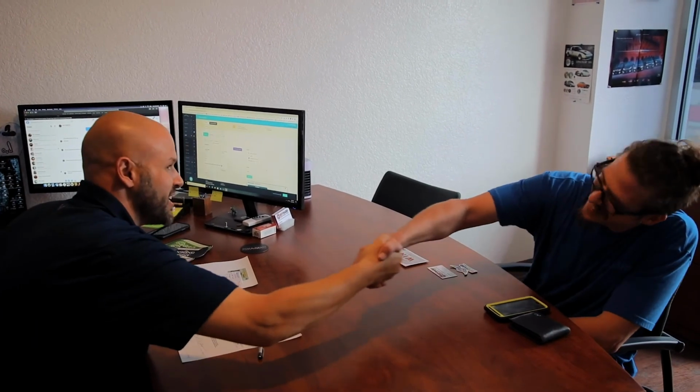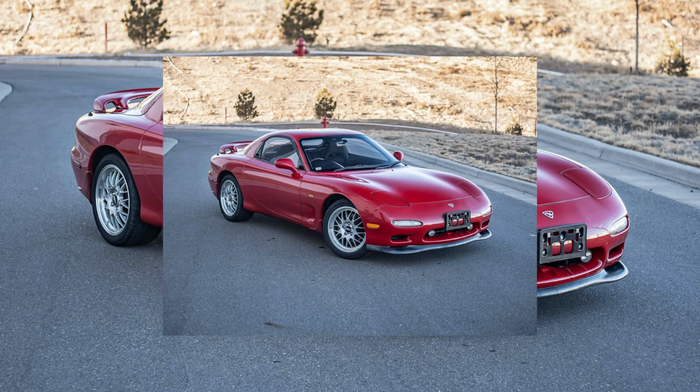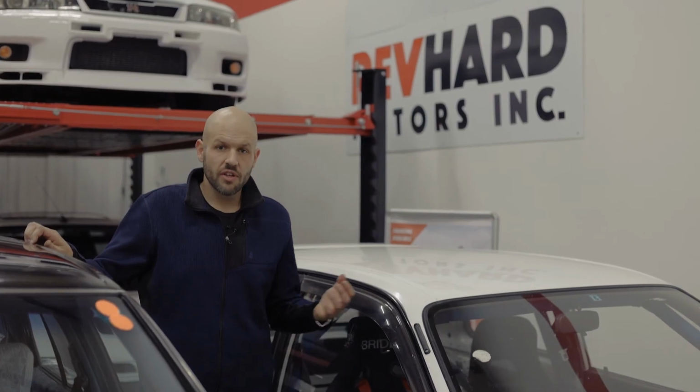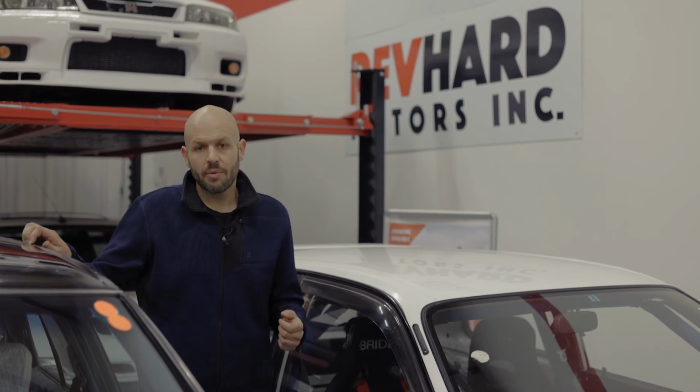We just secured an R32 for a customer. Took about a month and a half. Just this last week, we also secured a beautiful FD RX-7 for a customer. So again, if you don't see it in our inventory, we'd be happy to get it for you.